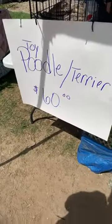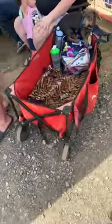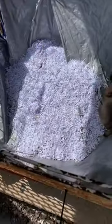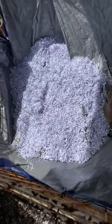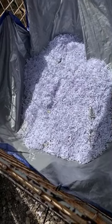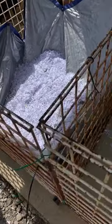Toy Poodle Terrier 60. Okay, thank you. So here we're using a tarp with shredded paper. Okay, Pomeranian? Cute. What's the price? Take 700? Okay, thank you. You only have one left? Or did you only have one? Oh, we're just looking. I have two, but we're showing one. Oh, okay. Thank you. See how they're using the grid wall here?